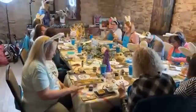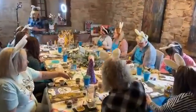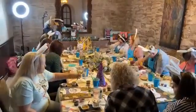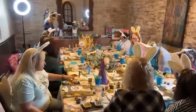I think somebody asked earlier for larger events, do we have speakers and stuff? And we do. A lot of times churches and things like that already have a sound system, so we just use their setup, and we'll have their tech person there just to get us plugged in and show us how to use it. And then we go from there.